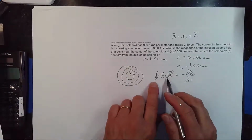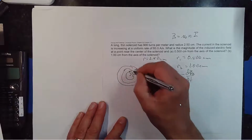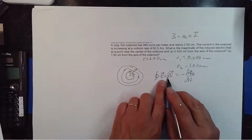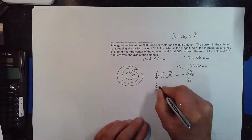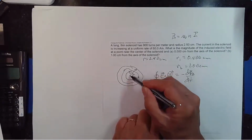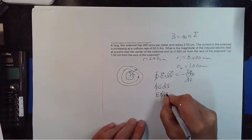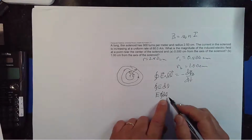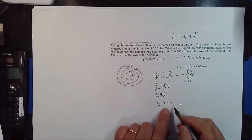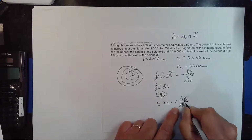For the E dot dl going around the circle, from the symmetry, you would expect the electric field to be in a circular loop, and the dl will always point in the same direction as the E, and so this can reduce to E dl, and the E should be constant if you're always the same distance away from the center, and so it can come out and you'll end up with E times the integral of dl just going around a circle. That's just going to be the circumference of the circle. And so E times 2 pi r, whatever the circle happens to be, is going to be equal to the flux of the magnetic field per unit time.